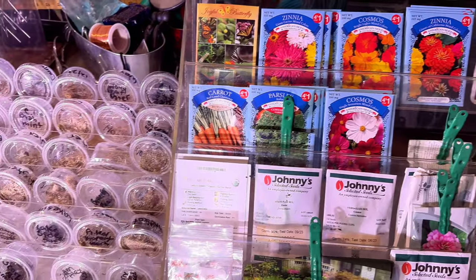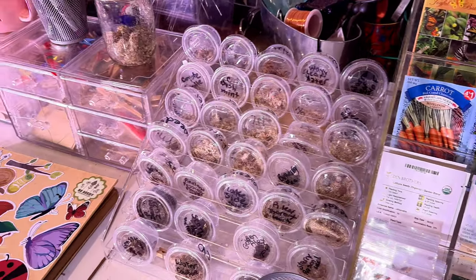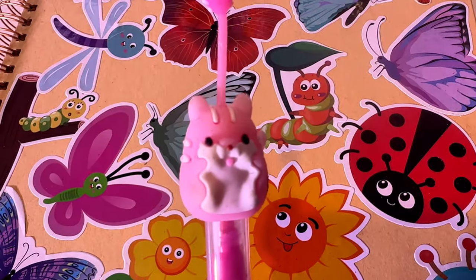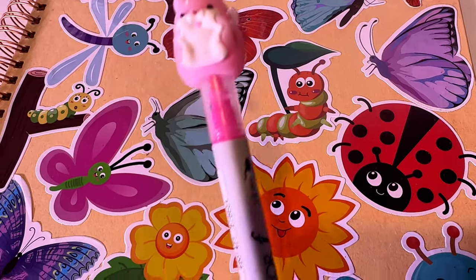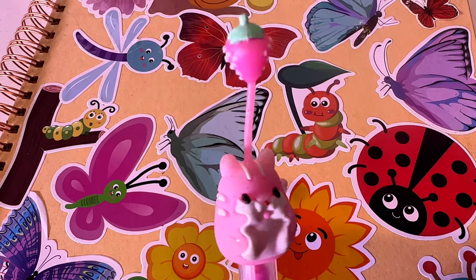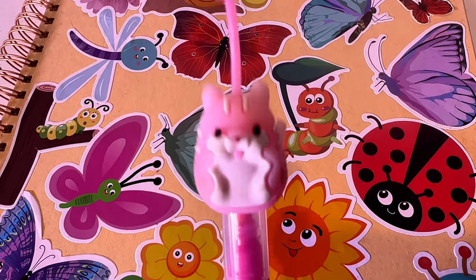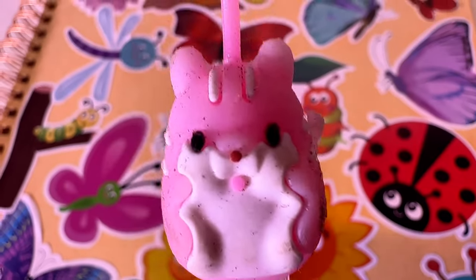Seeds sorted. I am one happy camper right now, and I think the rain is letting up, so maybe we'll go and take a quick walk through the garden right after a good rain. What do you think? Should we do it? Huh? Should we do it?